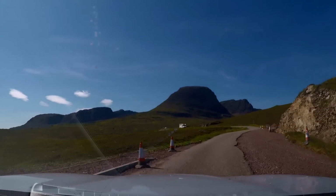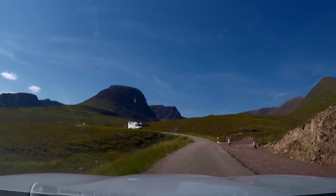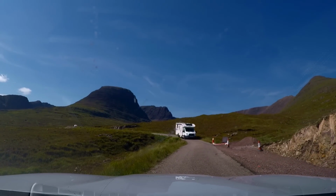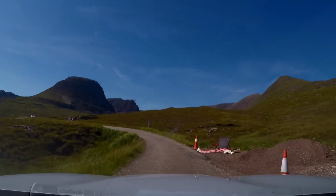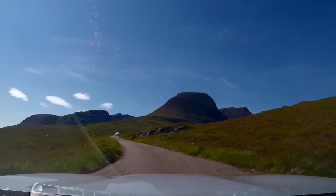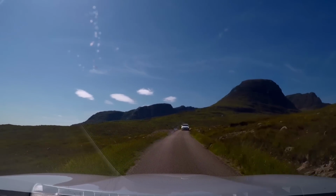Reminds me a little bit of when we're up in the Himalayas. Certainly the foothills of the Himalayas have a similar feel to this. The start of the Manali to Leh highway, very similar to this.